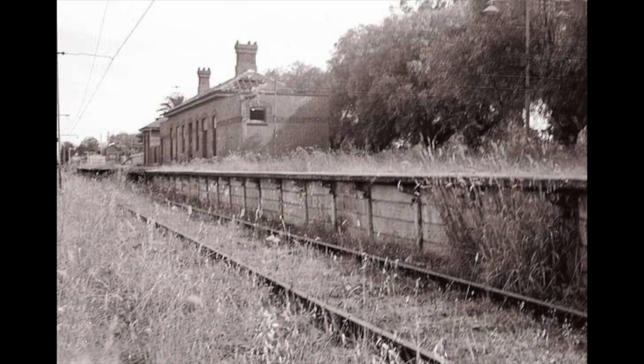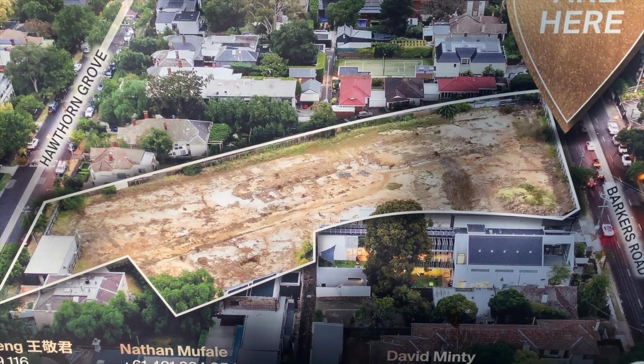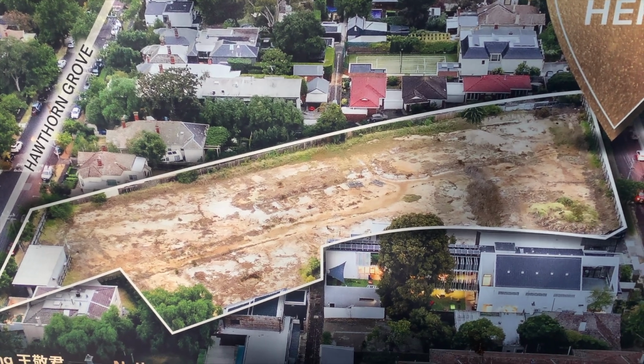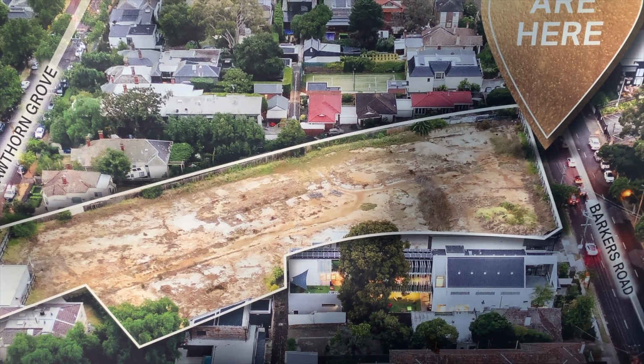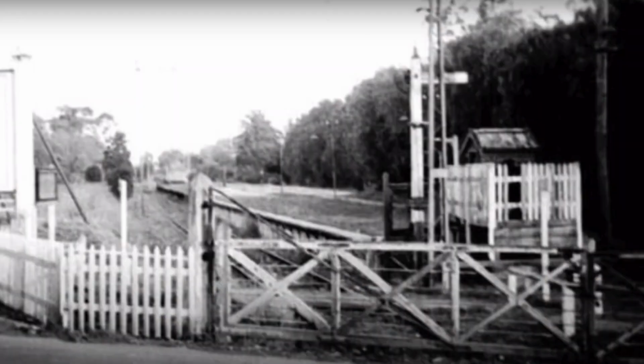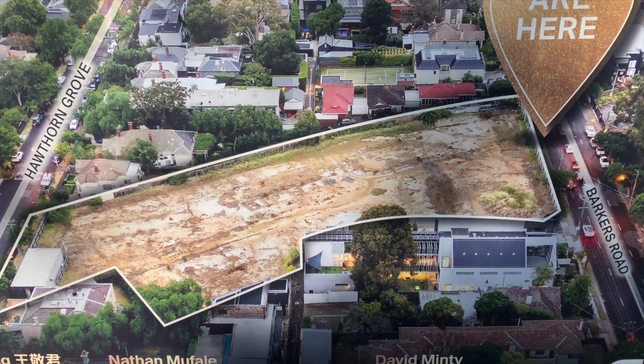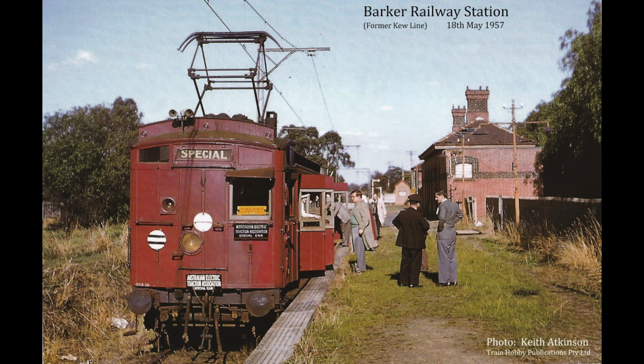The station was opened on the 19th of December 1887 and was closed with the line on the 13th of May 1957. The station was located between Barker's Road and Hawthorn Grove and has since been demolished. In 1915, there was an attempted robbery reported at the station, and controversy over the lack of shelter at the station. This photo of Barker Station was taken by Keith Atkinson on the 18th of May 1957.